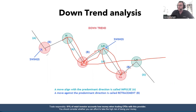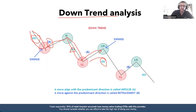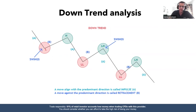Okay. Now, as in an uptrend, the same applies in a downtrend. A move in line with the major trend is called an impulse move, and every move against the predominant trend is called a retracement. So you will always hear me saying impulse move, retracement. From now on, we all know what impulse move means and what retracement means. Any questions, guys? Anything you would like to comment on? Feel free to type in the chat. Let's move to the next one.